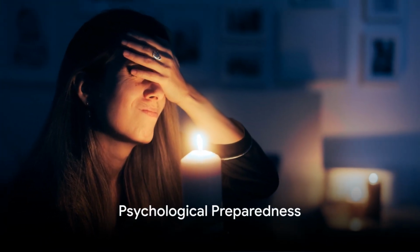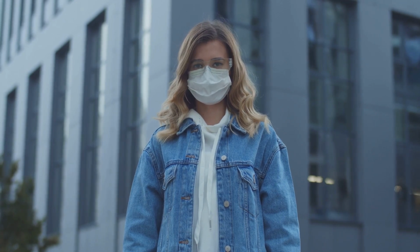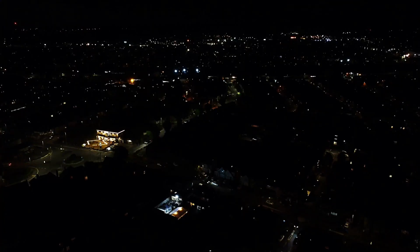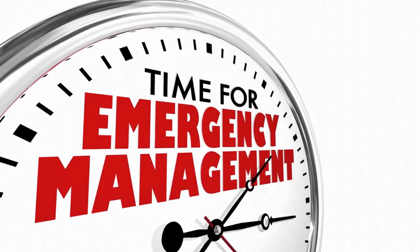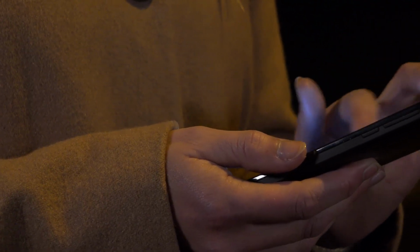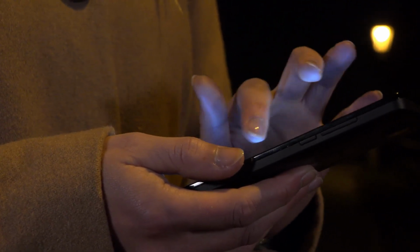Stay mentally and emotionally strong. Blackouts can be stressful. That's our mantra for today, folks. When the lights go out and the uncertainty sets in, it's not just about having the right supplies, it's also about having the right mindset. You see, psychological preparedness plays a vital role in how we manage through crises. It's about staying calm, keeping a clear head, and making rational decisions. It's about maintaining a sense of normalcy in the face of adversity, and it's about keeping your spirits up, even when the lights are down.